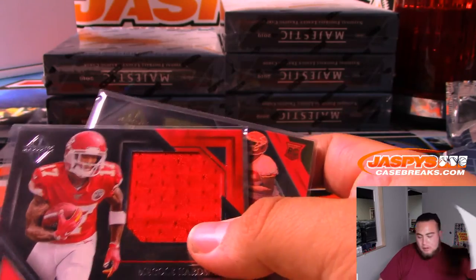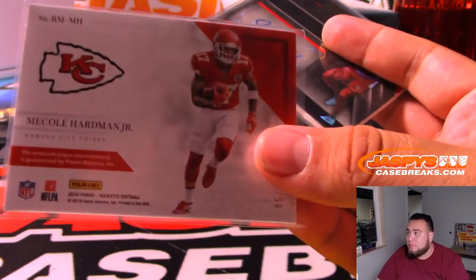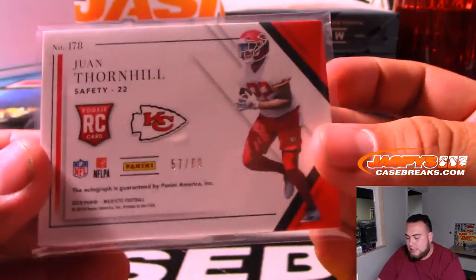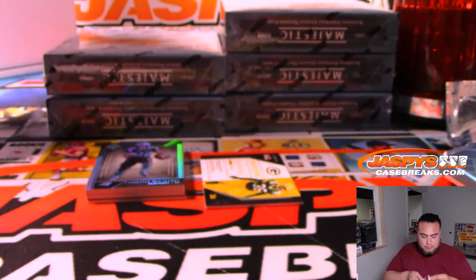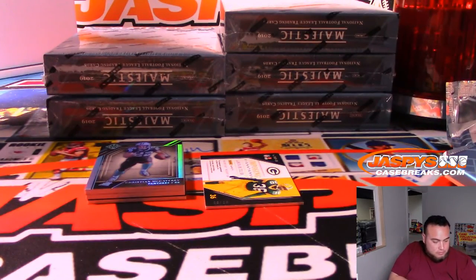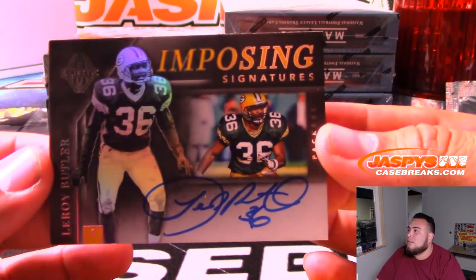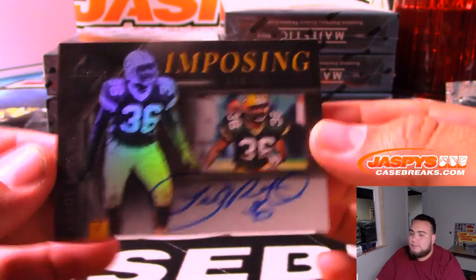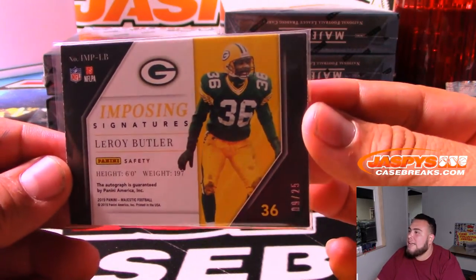There we go. All right, so the first random number block for the Chiefs is going to be 5 out of 49. So it'll be Roy with spot 5. And then this is 57, so spot 7. Anthony, which is last spot mojo. There you go. And we got Packers imposing signature, sorry. Leroy Butler. I know, especially now with Tyreek, looks like he's coming back, right? That is 9 out of 25.